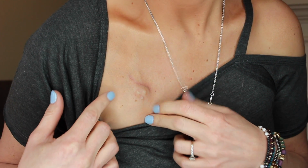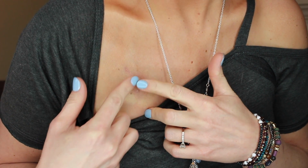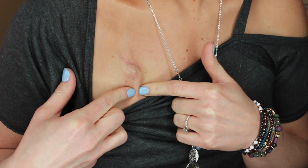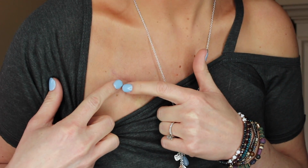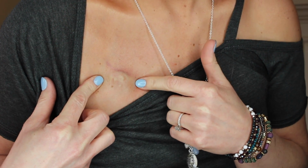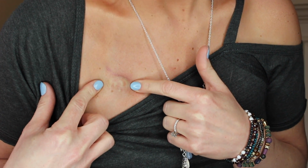I'm going to show you a little bit of a close-up of my port here. So here is my port. As you can see, it looks like about the size of a dime or a nickel, but underneath the skin, you can tell it's about the size of a quarter, I would say, maybe a little bit smaller. But you can see here that there are 3 prongs. I'm going to kind of stretch the skin out. And in the center of those 3 prongs are where the port is accessed with a special needle.